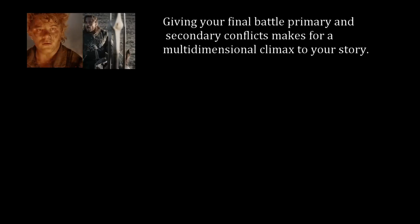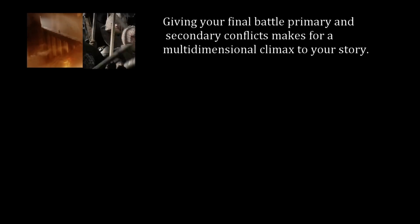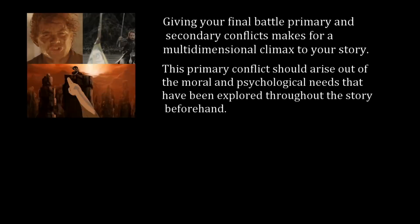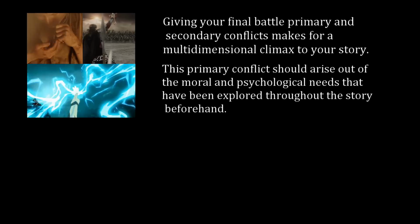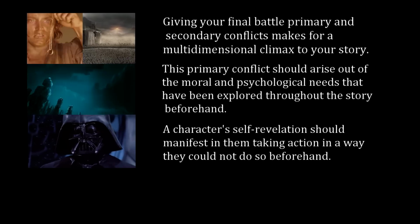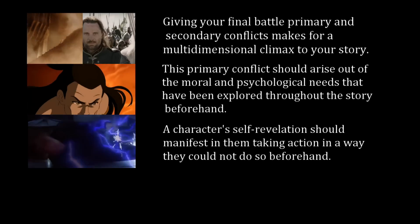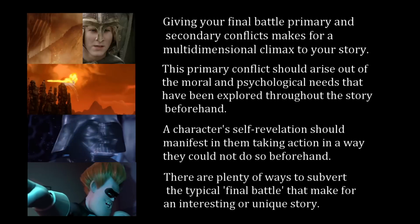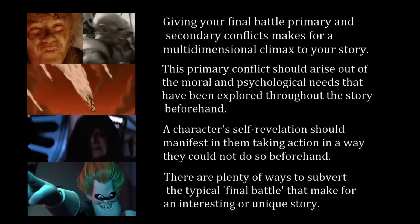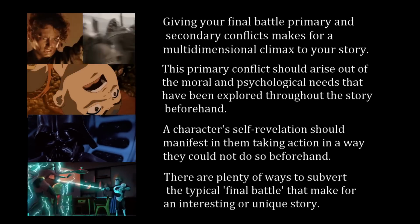Firstly, giving it primary and secondary conflicts makes for a multi-dimensional climax to your story. Secondly, this primary conflict should arise out of the moral or psychological needs that have been explored throughout the story beforehand. Thirdly, this should manifest in them taking a new course of action that they could not do beforehand. And fourthly, there are plenty of ways to subvert the typical final battle that make for an interesting or unique story. Whether you use these is simply up to you and depends on the kind of story you want to write. But that's all from me.